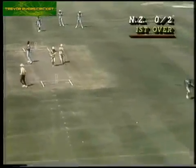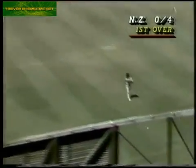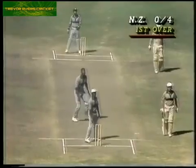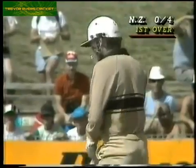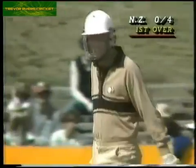And John Wright, he'd be very keen to get off the mark, having been dismissed for a duck against India in the semi-final. Kapil Dev picking him up off the third ball of the game. So New Zealand, none for four after one over.